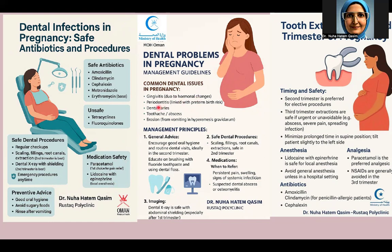What about periodontitis? Sometimes linked with preterm birth risk. Sometimes dental caries, toothache, abscess, erosion. These cases can be managed easily and safely during pregnancy. As we say, for gingivitis, we'll advise the women for good oral hygiene and vitamin C.